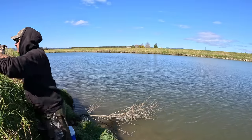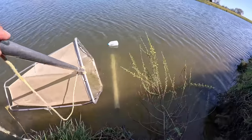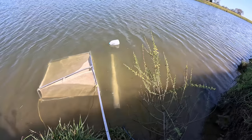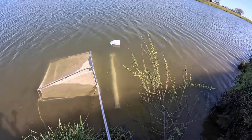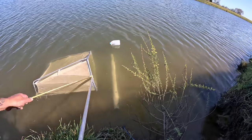All right, ready now. Are you ready? Want some water? The first little shoal, but it's not many. Let's have a look. Into the net. Yes, about 8. Oh, there's a shoal just gone in now. Not a big one, but it's bigger than the last shoal.